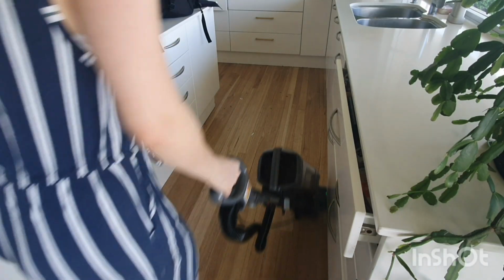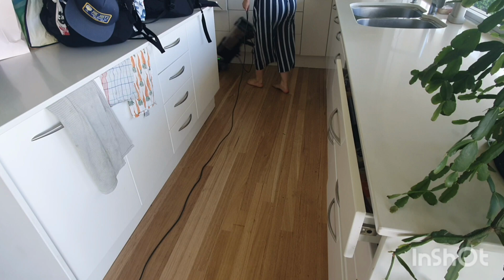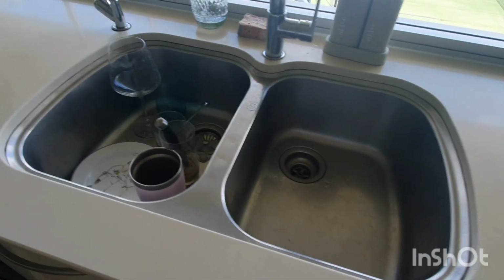And here we are, we're back. The guests have arrived, as you can see from the bags there on top of the bench, and I was stuck before vacuuming and mopping, so I go ahead and vacuum here, but I can't show you the rest of the vacuuming or mopping, just for privacy reasons. But here we are, it's already messy. I did take photos just before they arrived, luckily, but there are already dishes in the sink.